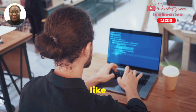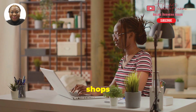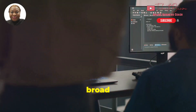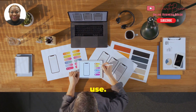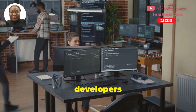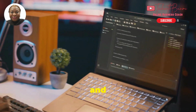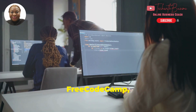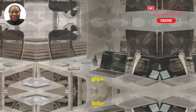Web development is like digital real estate, and business is booming. Every business, from local shops to Fortune 500 companies, needs a website. Web development is a broad field. Front-end developers make sure the website looks amazing and is easy to use. Back-end developers handle databases and security. Full-stack developers handle it all. Learn coding languages like HTML, CSS, and JavaScript. Use free resources like Codecademy, Free Code Camp, and Khan Academy. A killer portfolio is your golden ticket to high-paying gigs.